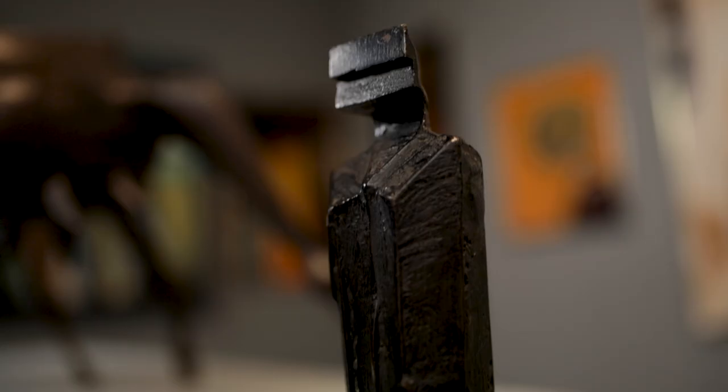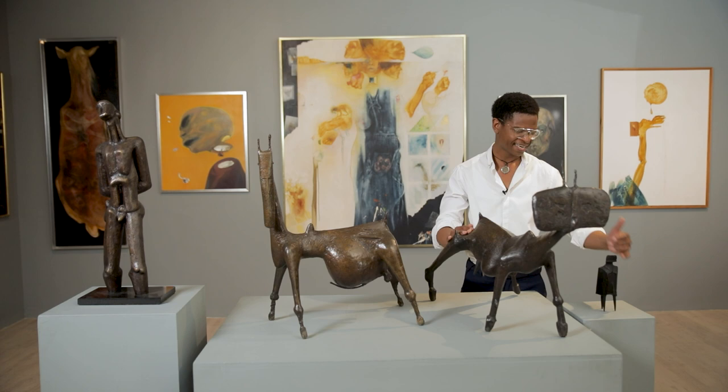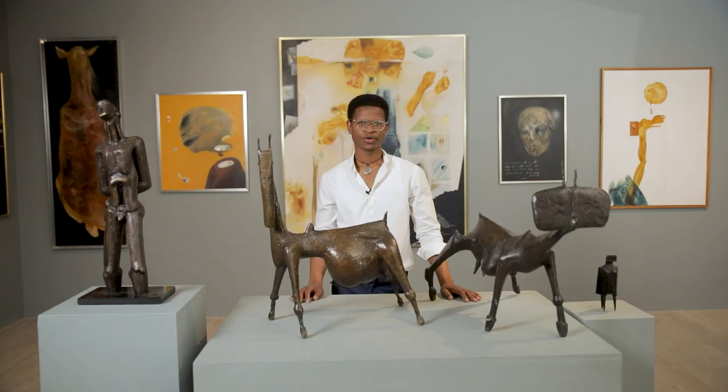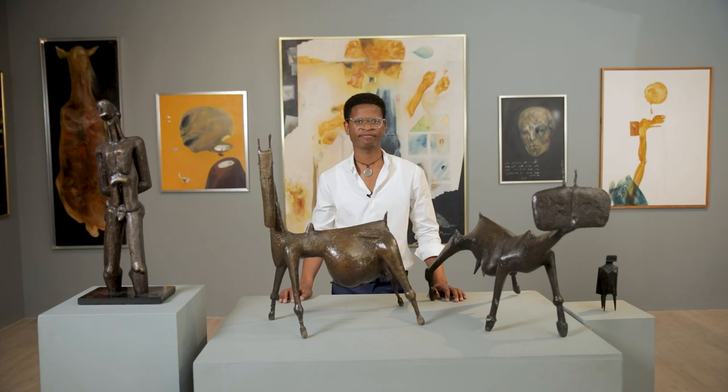And this is an example by Lynn Chadwick, who was famous for his sharp-edged and stylized figures with flat faces, which are sometimes polished with a gold patina. We are excited to be handling these museum-grade works that will be coming up on our November live auction.